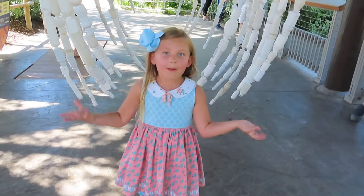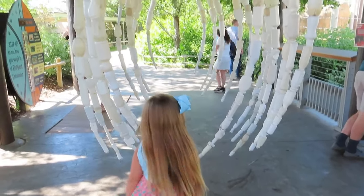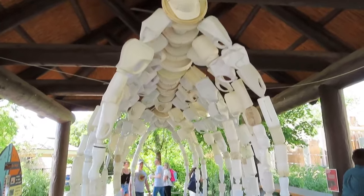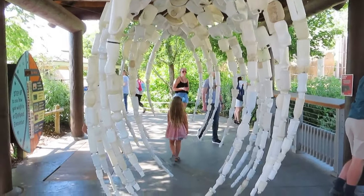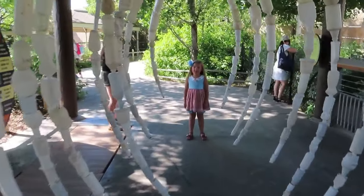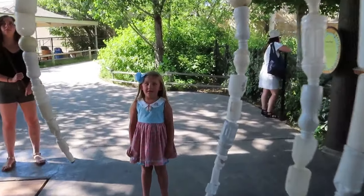Guys, this is a whale's rib cage. Are you gonna walk through it? Ooh, that's pretty cool. Okay, now you guys have to walk through. All right, here we go. Whoa.